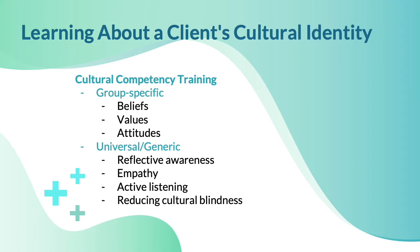The universal models utilize reflective awareness, empathy, and active listening techniques, and target cognitive mechanisms that contribute to cultural insensitivity or blindness. As the term immigrants encompasses any individual living in a foreign country, both types of training may be beneficial to clinicians in training in order to learn about each person's cultural beliefs and values. Through understanding more about their client's cultural identity, clinicians will be able to provide care that is unbiased and culturally sensitive.